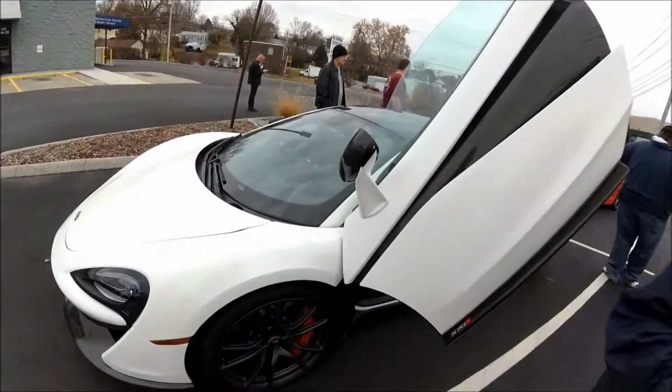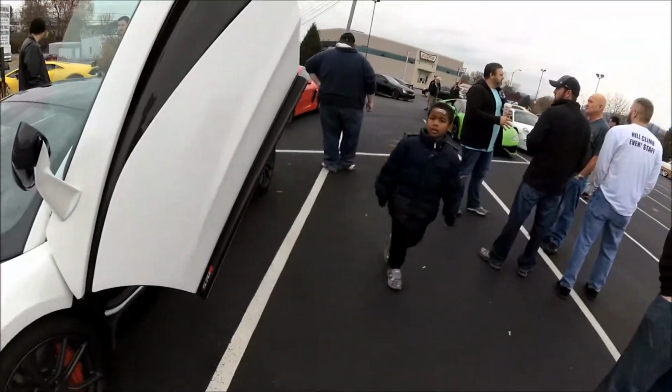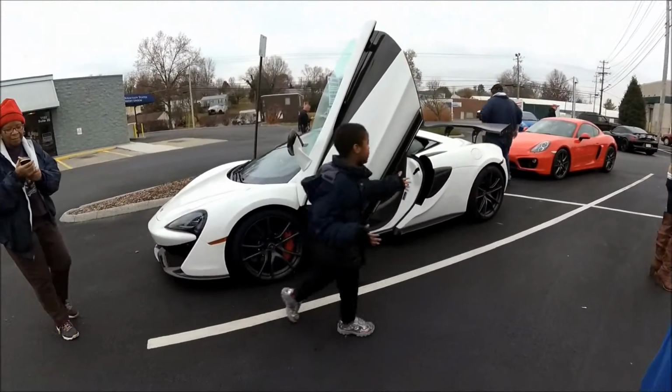I think I'll probably do an exhaust and tune. That'll wake it up. It's the same motor as in the 650S, so they're detuned a little bit. So you just tune them, put an exhaust on it. They're running like 9.9s, 9s in the quarter. Oh my gosh, that's hardly any work done, really.